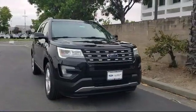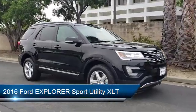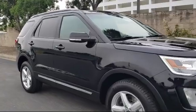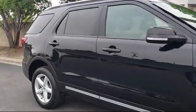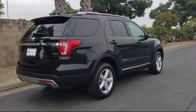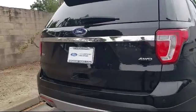Here's a look at another vehicle from our great selection of pre-owned vehicles. It comes equipped with rear view camera, rear spoiler, keyless entry, Sirius XM satellite radio, parking sensors, tire pressure monitoring system, alloy wheels, roof rack, leather-wrapped steering wheel, third row seating, and has less than 20,000 miles on the odometer.